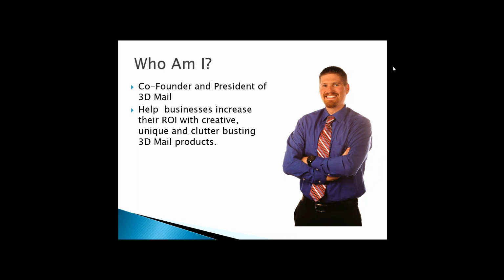And so our goal here is to help businesses increase their return on investment. That's the important part here. You're going to see me harp on that. We're not concerned about response rate. We are concerned about cost, to the degree of what those costs incur for us to get a positive cash flow back. So we are obsessed with return on investment, with creative, unique, and clutter-busting 3D mail products. And I will get into what 3D mail means. I promise you will have a very good visual of what we're talking about here.